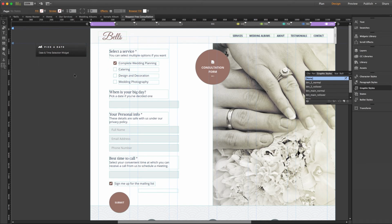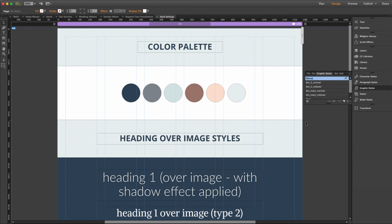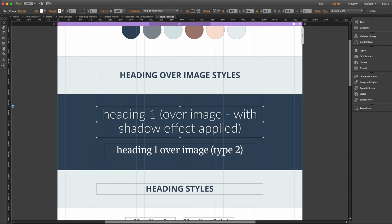One additional thing I want to point out, and I believe that this has been covered in other theme tutorials, but we have a generic master page down here called Style Settings. This gives you really quick and easy access to the color palette and text styling that's been applied to this site. And a really cool trick, if you're wanting to change a particular font or text styling that's site-wide, you can select any one of these text boxes. Let's say this heading 1 box here. And if I check my paragraph styles, we can see that a particular style has been applied, to which you'll find applied to all occurrences of this text style site-wide.